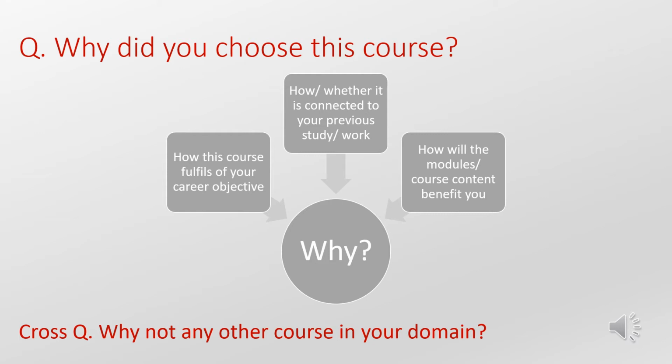There's a popular cross question under this question: why not any other course in this domain or in this area? For example, a business student may choose international business management. There may be a cross question, why not an MBA? So the student should know why they have gone into a particular course and should be able to come up with answers to these questions.